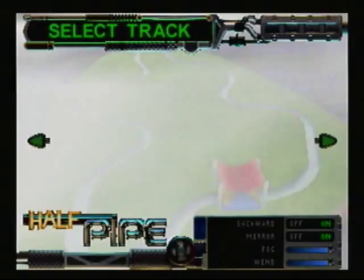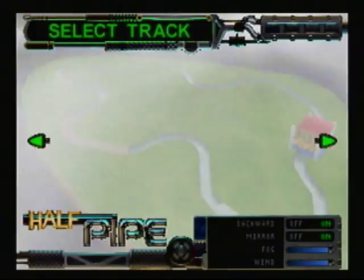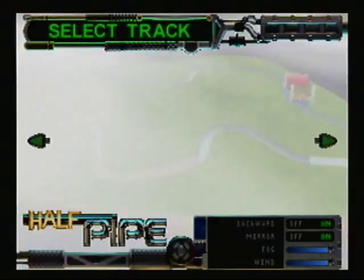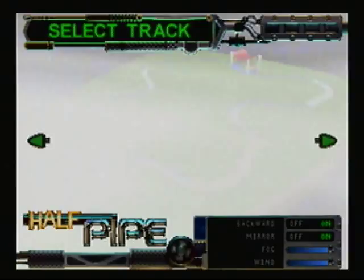It's not that hard of a track. It's not that easy of a track. But when you put the tournament conditions on, backwards on, mirror on, fog to the max, and wind to the max. And by the way, this system comes from Mark and Boris, of course. I mean, where else would the tournament conditions come from? But it's a lot easier with the fog off, needless to say. But yeah, it's still a fun track to do.